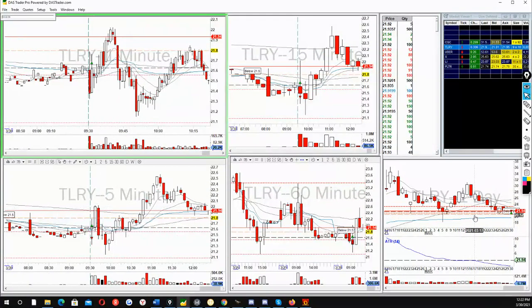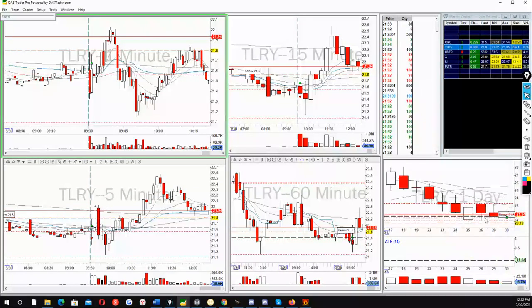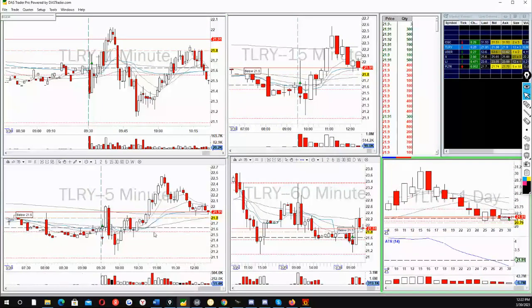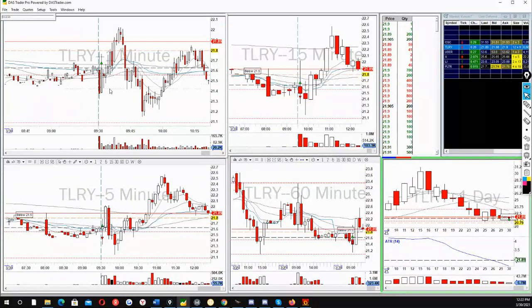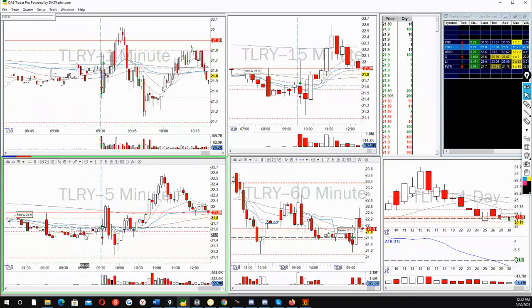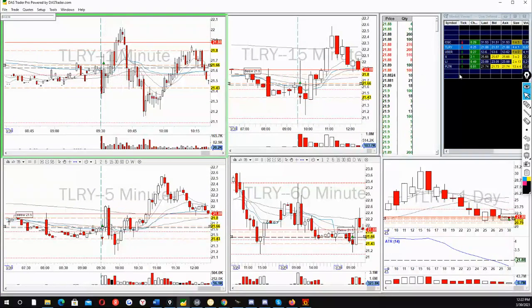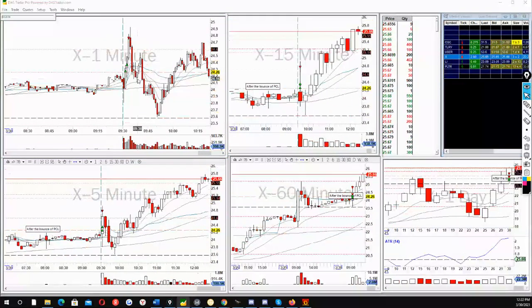So TLRY, I was looking at it for a short play based on the daily chart. There was a reverse hammer on the previous day, so I'm a little bit more short biased. At the open, we're breaking down. I took it at the break of this pre-market level down here. Put my stop loss somewhere on these candles, and it just got me stopped out on the very second candle. Not a bad trade. I'm totally fine with it.